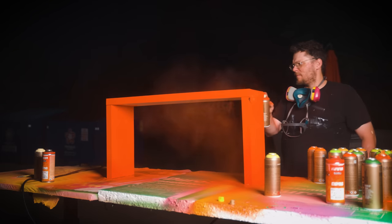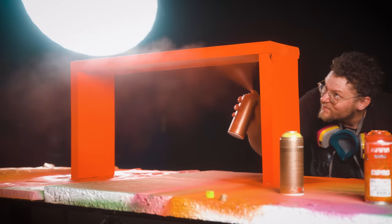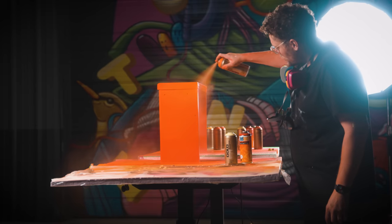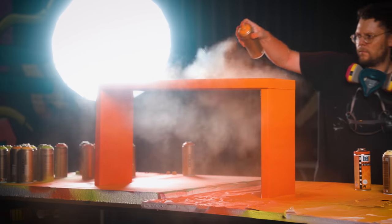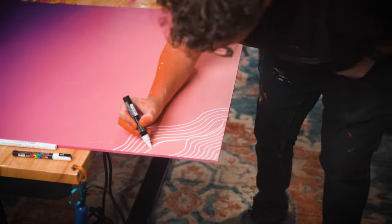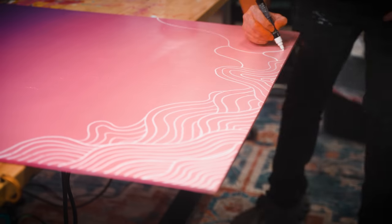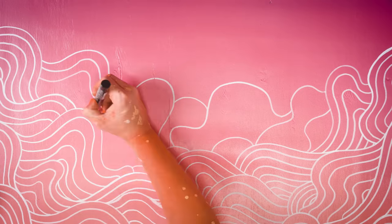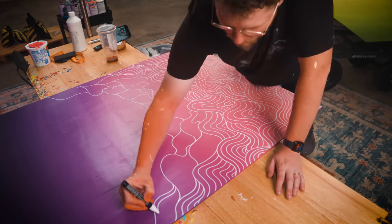Since I still had all my orange and yellow sprays out, I decided to do a late night gradient on this bench that Austin built. I think these nighttime spray paint shots look freaking sick. Wow, my forearm is absolutely covered in orange spray paint. But as the midnight hour hit, I grabbed a white paint pen to add this moon waves design to the pink panel.